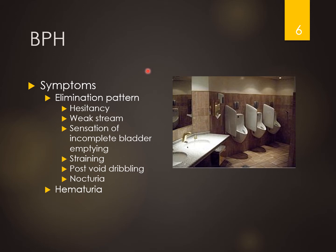Here are some symptoms of BPH. A person is going to have hesitancy. This is where they have difficulty in starting or initiating a stream of urine, or even continuing the stream of urine. It's going to come out in little spits and little spurts rather than one stream. Their stream is going to be weak. This is where they have reduced force and size of stream.